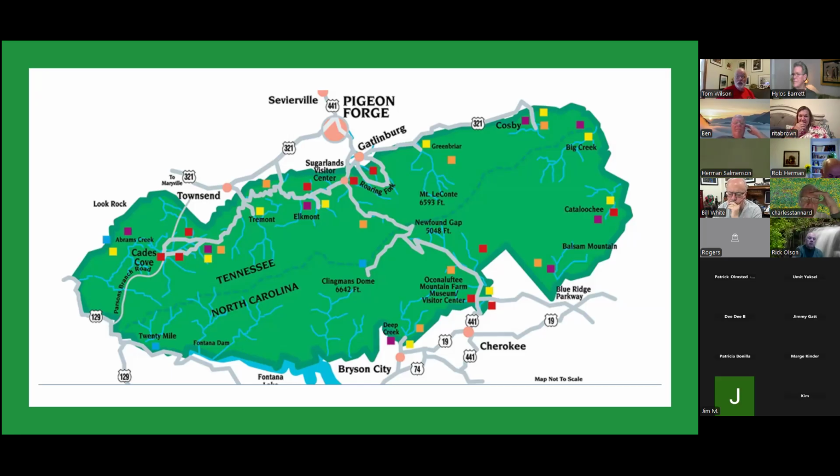It is, believe it or not, the salamander capital of the world, something that I've just started photographing more of. Some of the oldest mountains in the world, 200 and 300 million years old. So amazing geology. There's more than 800 miles of hiking trail in the Great Smoky Mountains National Park. I've done about 200 of them.